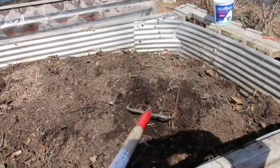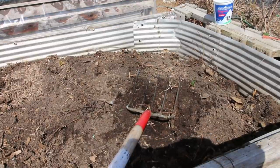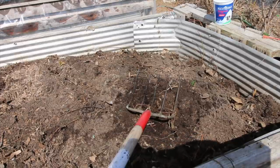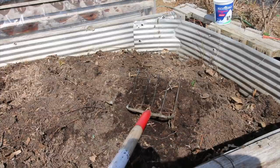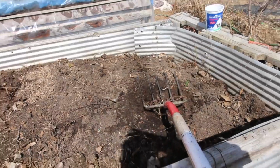All right, this dirt slash compost has been composting for, I don't know, seven, eight, nine years. Just sitting there. Hasn't ever been turned. And that's what we're getting. Are you sure it's been that long? Yeah, it's been that long. It's been since we moved here.